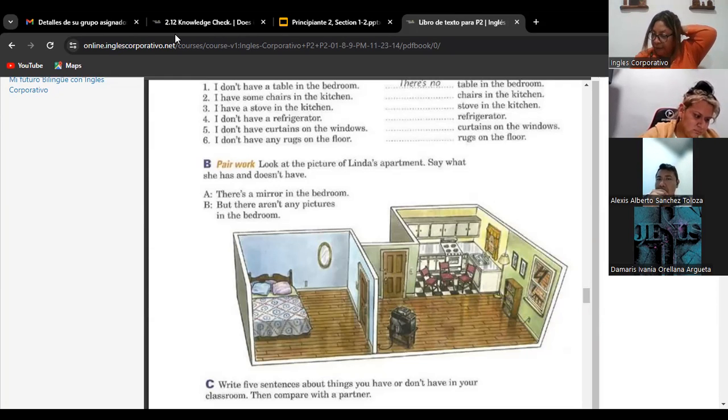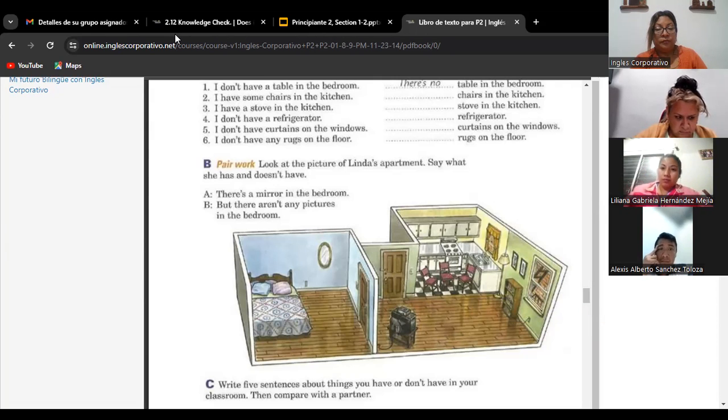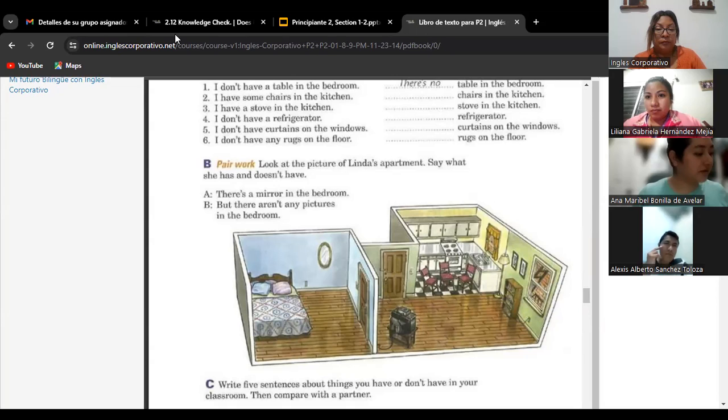Ahora negativas. There is no sofa in the living room. Excellent. Okay, now, tell me negative sentences. Puede ser del bedroom, de la kitchen. There is no table in the kitchen. Okay, muy bien. More? There is no desk in the bedroom. Okay. One more? There is no coffee table in the living room. Okay. Yes. Great.